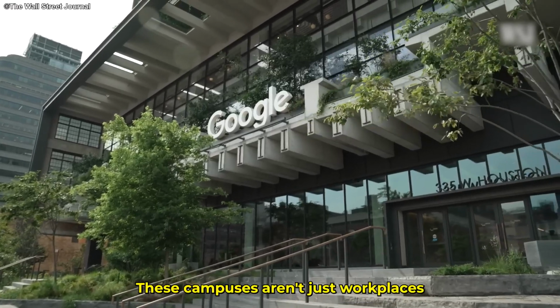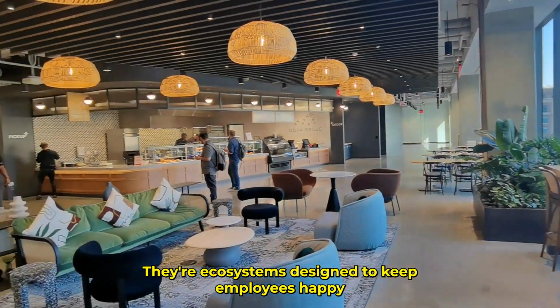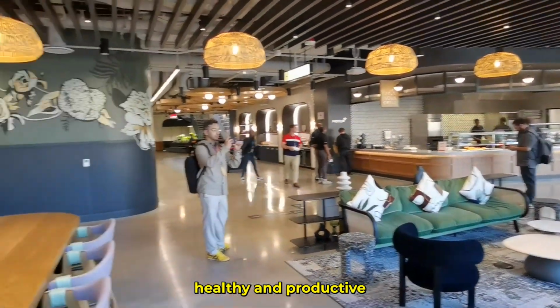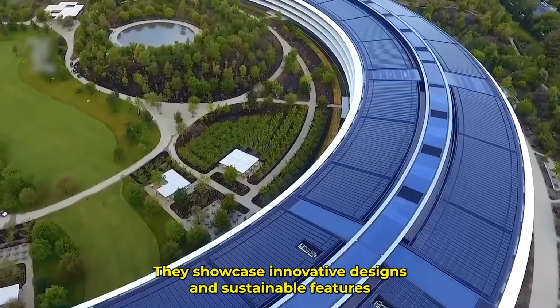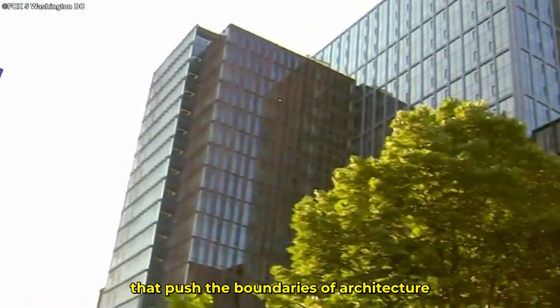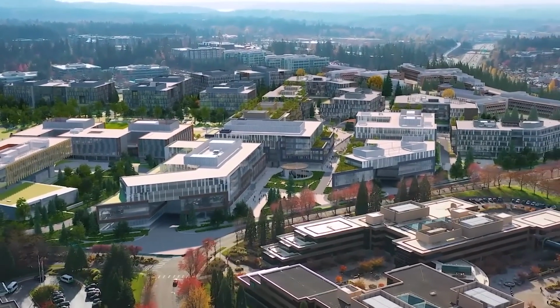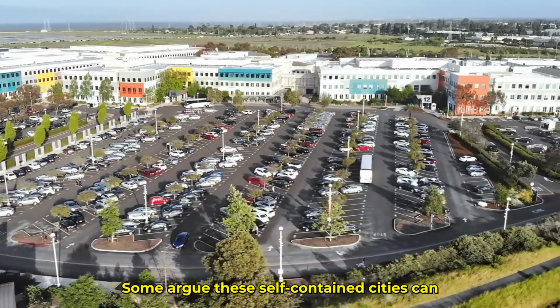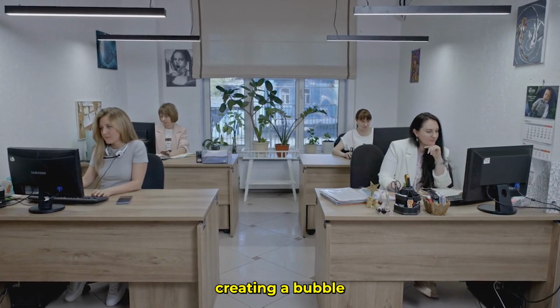These campuses aren't just workplaces, they're ecosystems designed to keep employees happy, healthy, and productive. They showcase innovative designs and sustainable features that push the boundaries of architecture. But it's not without challenges. Some argue these self-contained cities can isolate employees from the community, creating a bubble.